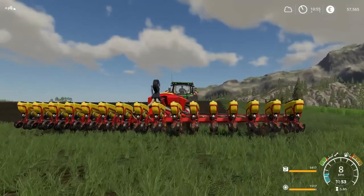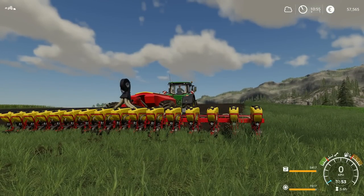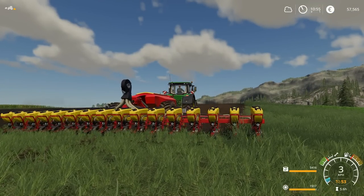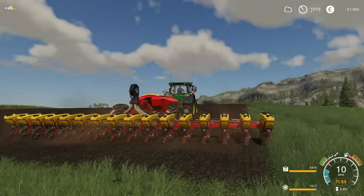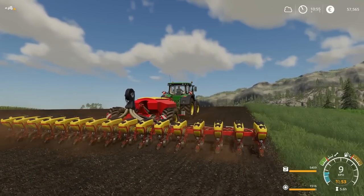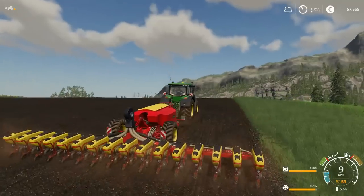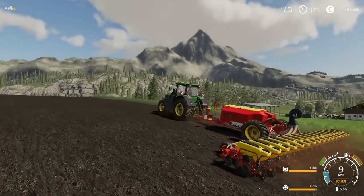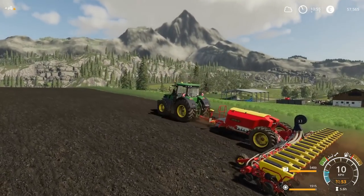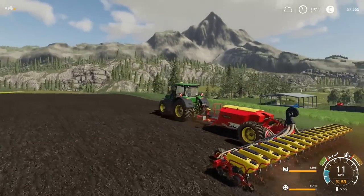Alright, and let's go. Right to the edge, looks good. And fire away. I do like the look of this planter. This thing is pretty cool looking. Too bad it wasn't a cultivator too. Just plants, unfortunately. Oh, and I'm missing a whole bunch here because I'm down too low. There we go. Yeah, that thing is pretty cool.